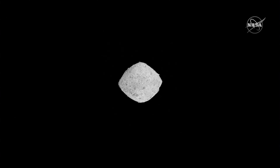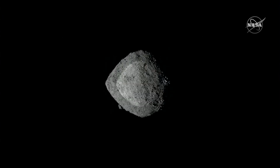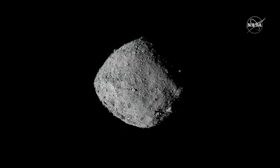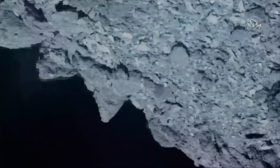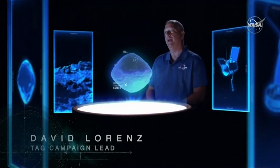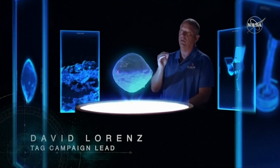As we started to approach BENNU from a distance and it started to fill up the camera field of view, it looked exactly like we thought it would, with a few boulders sticking out. But as we got closer, we expected to see a very sandy surface with maybe a few boulders here and there. And what we saw is very little sand. And we saw these mountains, we saw boulders, we saw rocks, and we saw very few areas that had this sandy surface that we were expecting and what we had designed to.